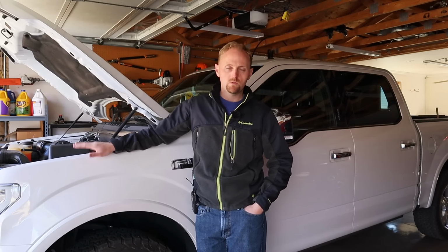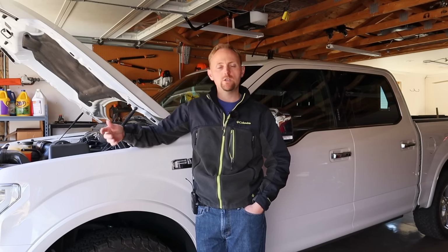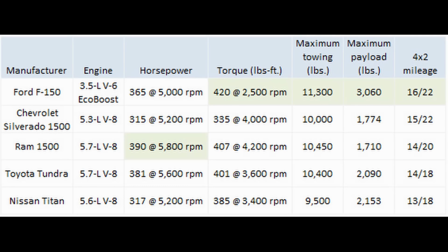I'm not going to delve too deeply into fuel economy. I'm not even going to list the EPA ratings because, number one, you can look those up on your own if you care. But also, sharing my experience of what I found between the V8 and the EcoBoost is that the fuel economy is not dramatically different between the engines.